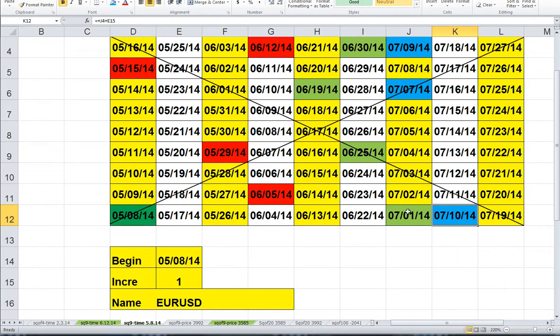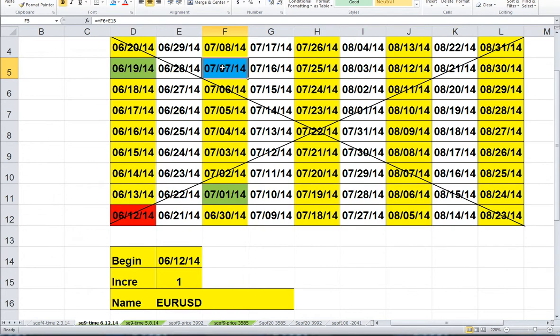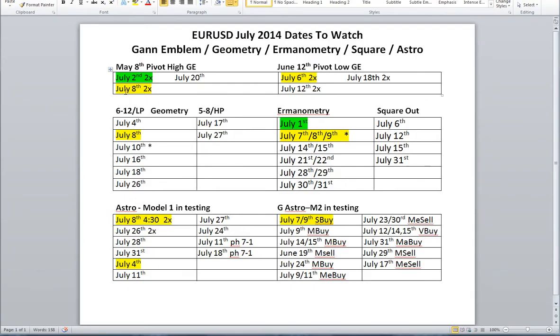Dates that I'm watching are the 7th, which is Monday, the 9th, and the 10th. Same thing here. The dates that I'm watching. And these are the dates for July that I have an eye on. These are the Gann emblem pivot points that I'm looking for. The 8th, the 6th, which is Sunday. Pivot lows I'm looking for in geometry are the 8th, 10th, 16th. Keep an eye on the 10th also.